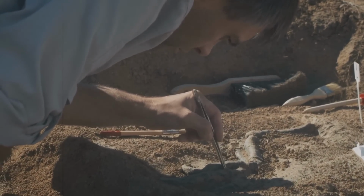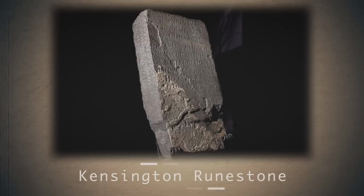That's what archaeologists did with the next find. Kensington Runestone.